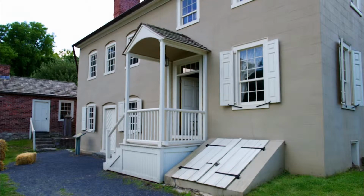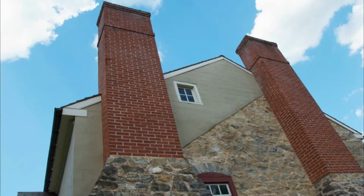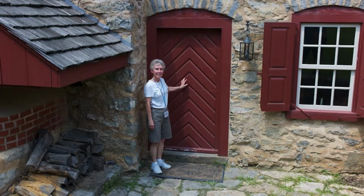Welcome to the James and Mary Burnside farmhouse. The original 4 rooms were built in 1748. The addition was put on in 1818. Okay, so now we're going to take you inside and show you all the rooms. We welcome you to a tour and we hope you enjoy it.